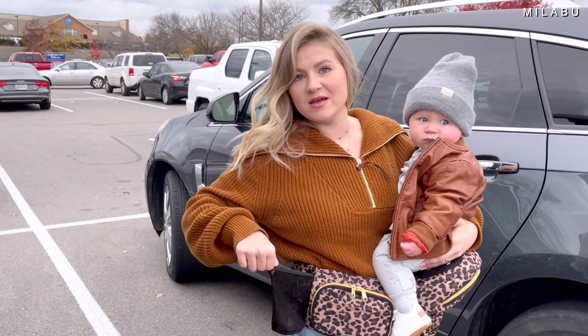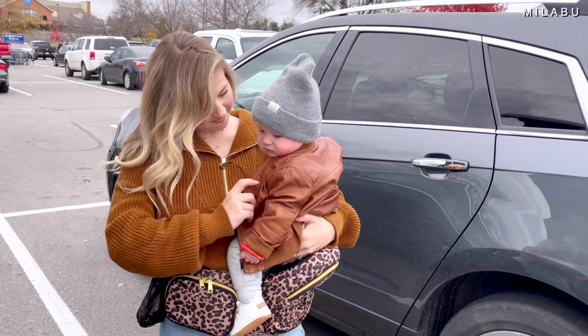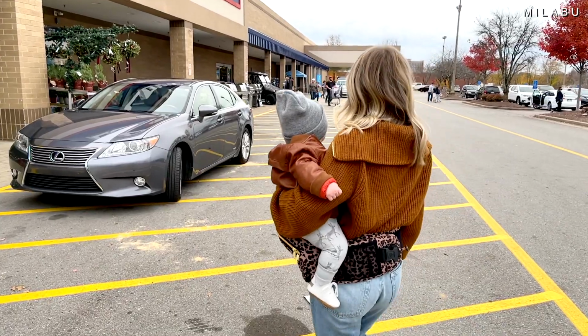There are definitely a lot more options. It's not just leopard. I think they have black. I think they have a leather print. They have some neutral colors. Yeah, I definitely check it out.